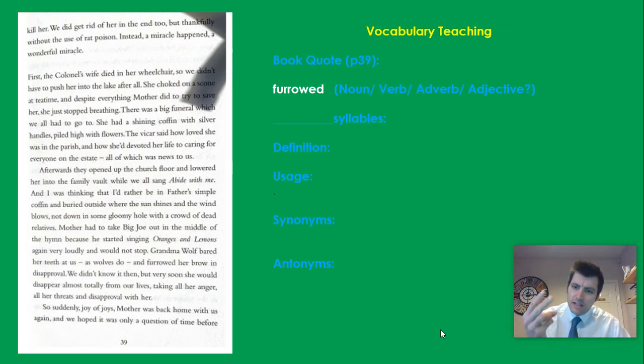That three-pronged thing that she does. Her anger, threats, and disapproval. That sentence of three, that's really powerful as a writing tool.